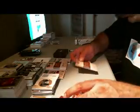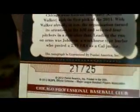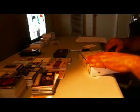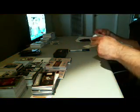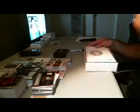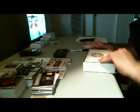The Johnson is an SP, they say. It is an SP, and it is numbered 21 of 25. Thank you for catching that. Love showing stuff off when it's SP. Don't get me wrong. Last two boxes in the break. Here we go with 2012 Prime Cuts. And then 2011 Prime Cuts.